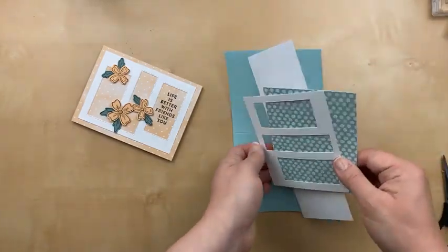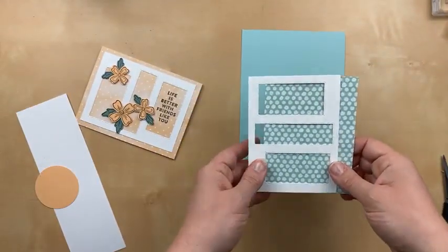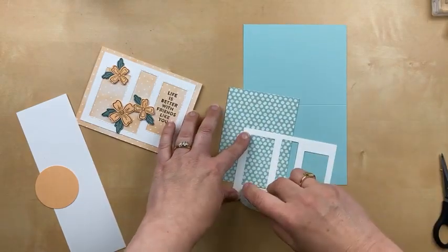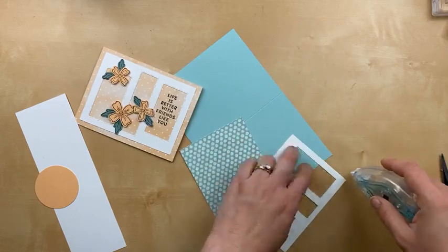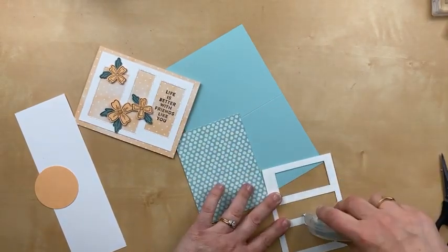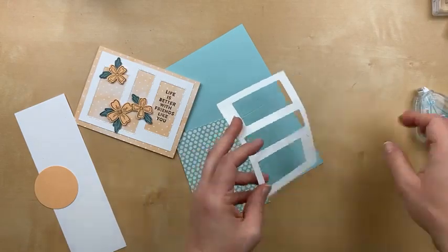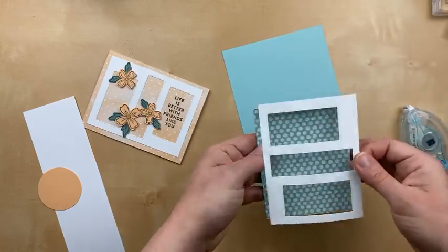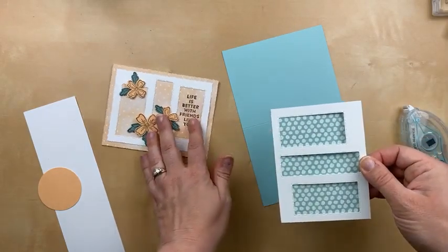So the white frame and the designer paper are both 3 3/4 inches by 5 inches. And then I die cut the frames from the white piece, and it's going to fit right over the designer paper.